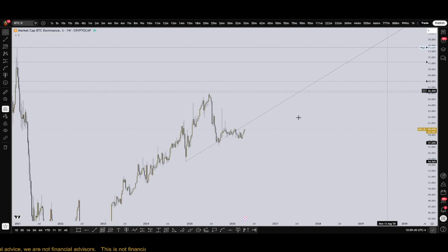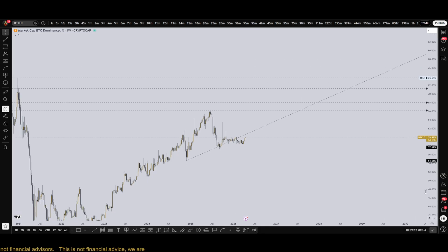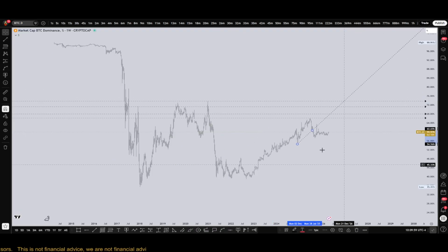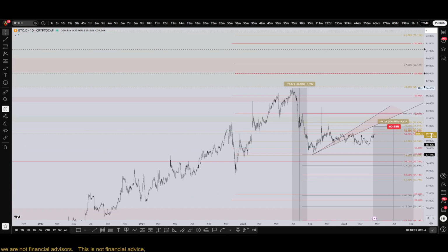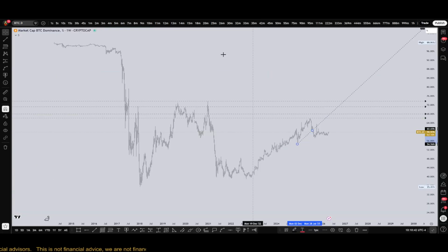We could get another push to the upside, as I show you guys in my other charts, especially if we look at it from this manner. Okay, here you can see that another push to the upside around 60.7% would be justified, even something more towards in this area, because if I grab my main chart right here, you can see that I've actually previously stated that historically altseasons happen from this highlighted area, and the area goes exactly from where I depicted, which is between 73.66 and 65.99.